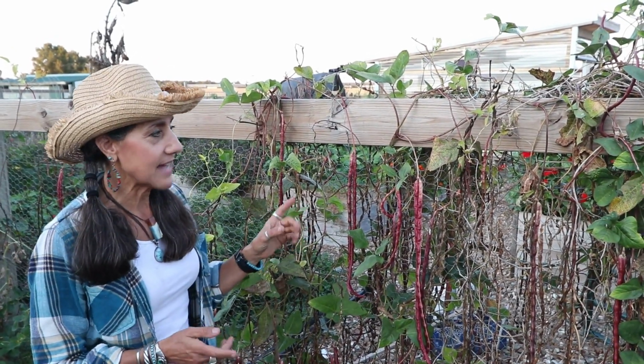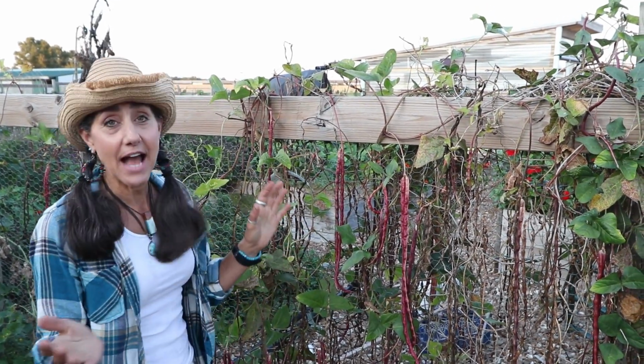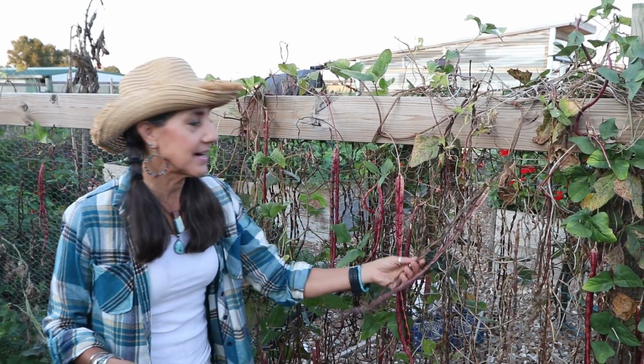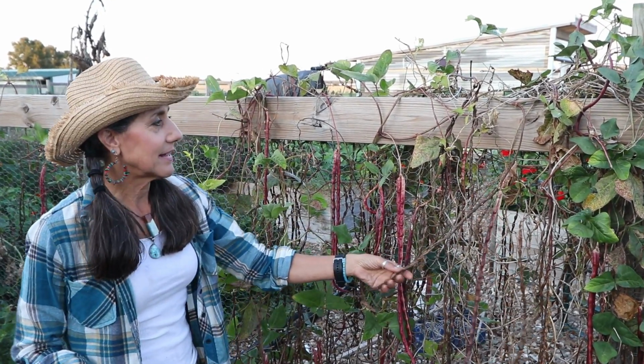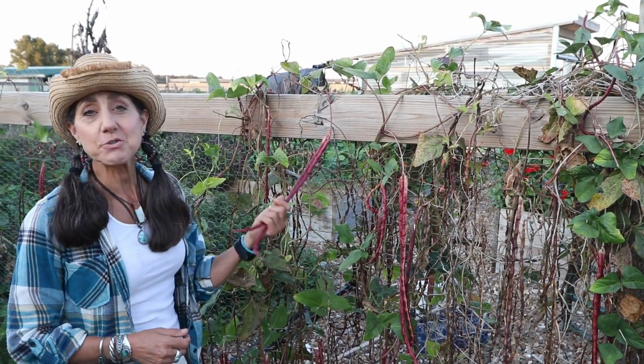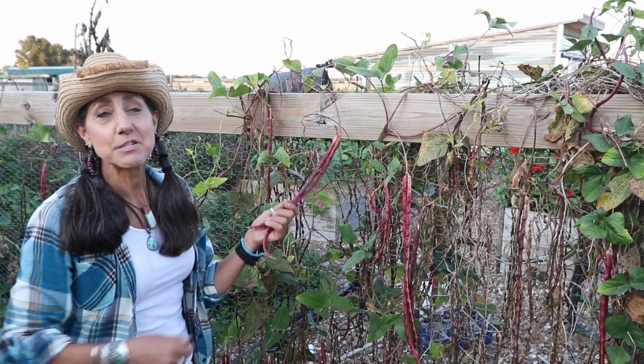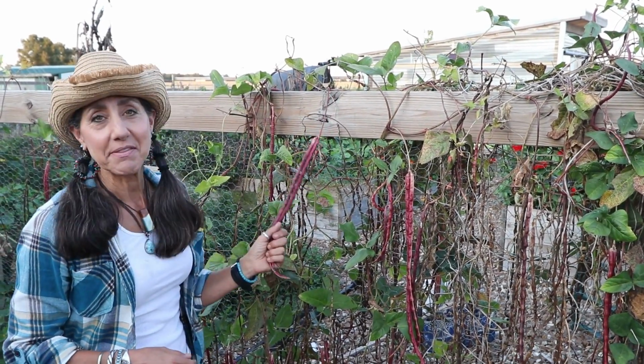And the one thing with these is if you keep picking them, they will just keep producing, and I could not keep up. You can see a lot of them already dried, and I'll just save them and give them to other friends to grow in their garden too, because I'll have a lot of them. But they're still producing, so Doug and I have been having a lot of stir fry with some Swiss chard and these, and it's been great. So I'm really happy with it.